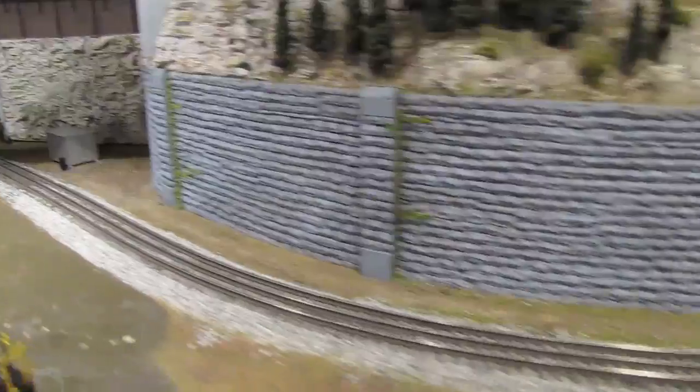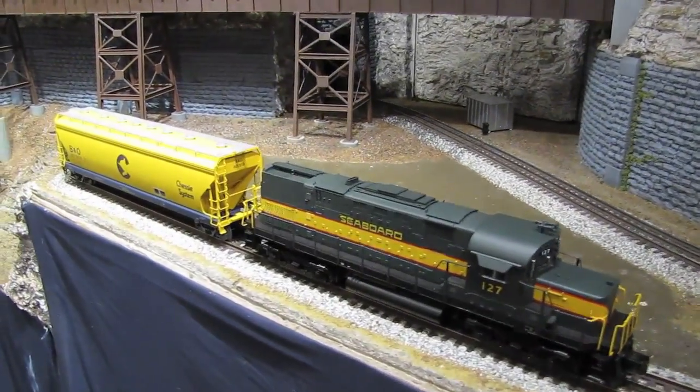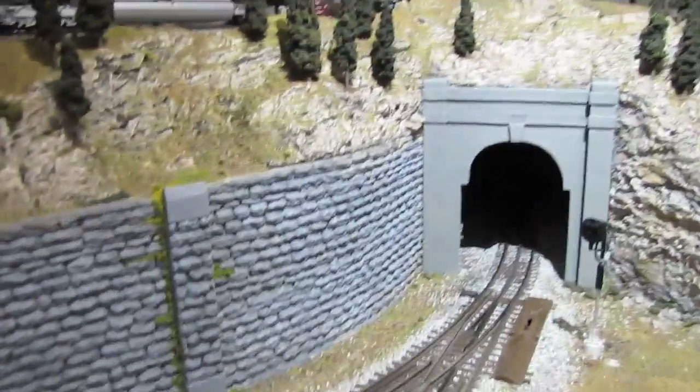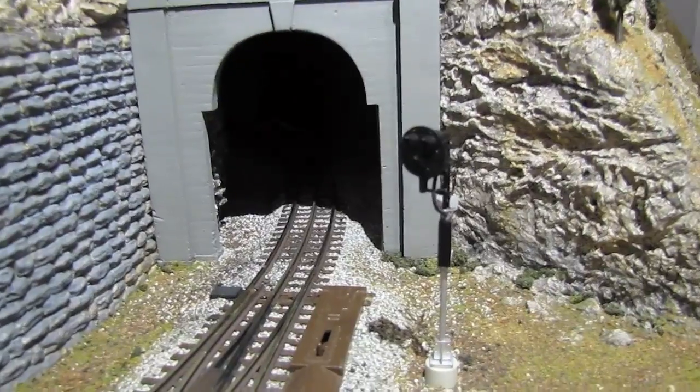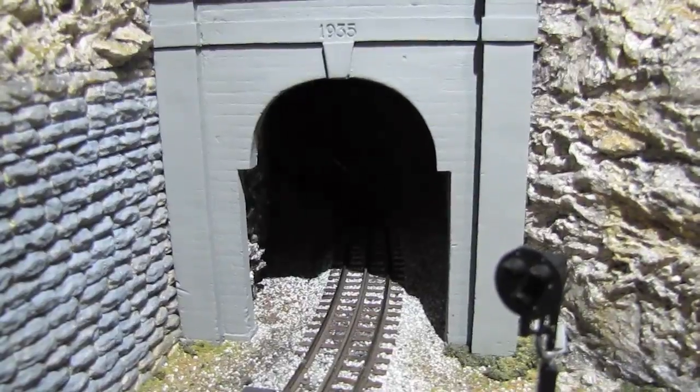And then we open up to this area that has a siding for a future industry of some sort. I'm not sure exactly what's going to go there yet. And then we come this way, and again, lots of new trees on these hills. And there's another new signal that is functional. And then we go through this tunnel into the second room of the layout, which is called the hallway room.